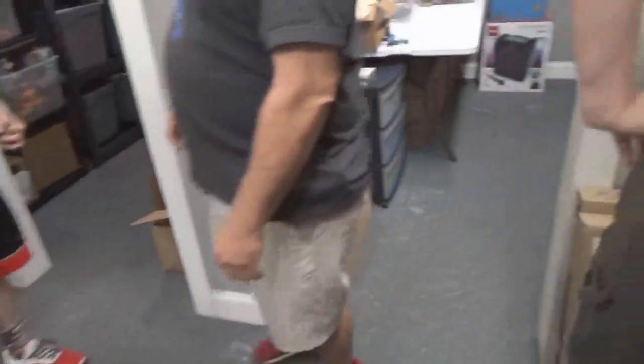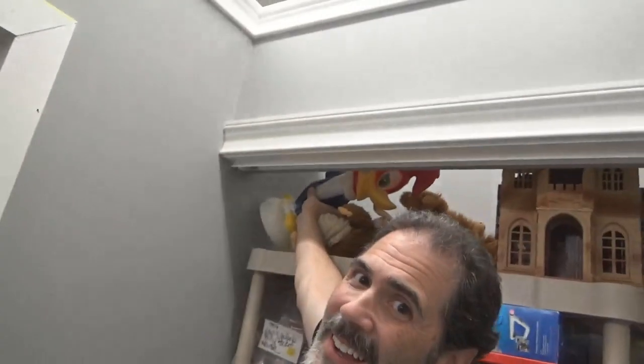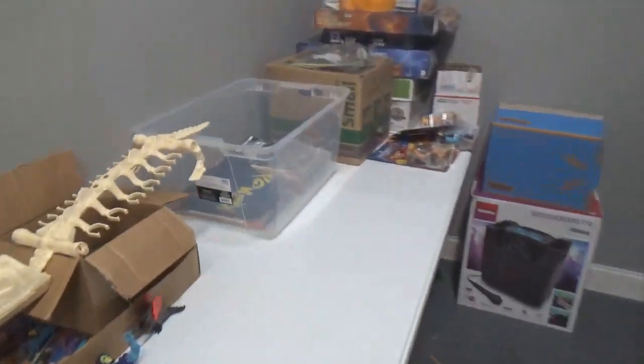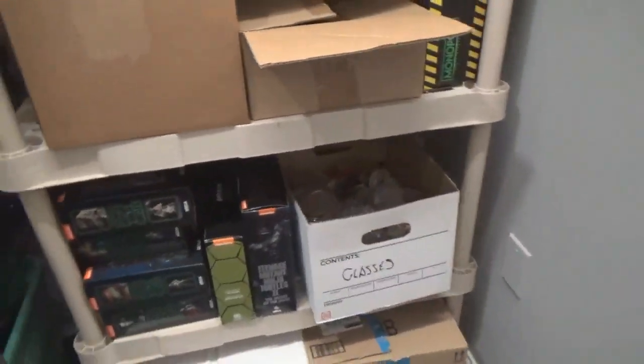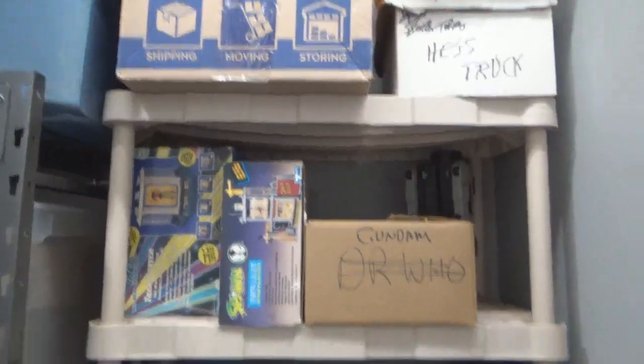I'm bringing one this way. I knew that was going to be a Woody Woodpecker up there. And then this is a random room. I've got MOTU and TMNT and collector glasses, lunch boxes, Gundams, wrestlers, that type of stuff. All the old Burger King glasses, the ones that did all the Batman ones. Well, we're headed that way.